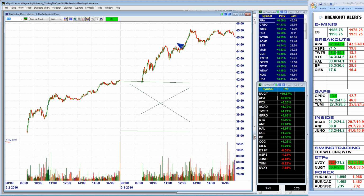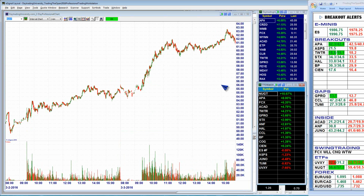So if you're getting killed trading the EMinis, maybe you only get one day like this a week, or the EMinis will only do that one day out of the week. The other days, you want to not only trade those for your contracts, but trade these better charts that have superior price action instead, right? So in Trading the Open, we teach traders how to do that and how to look for these.